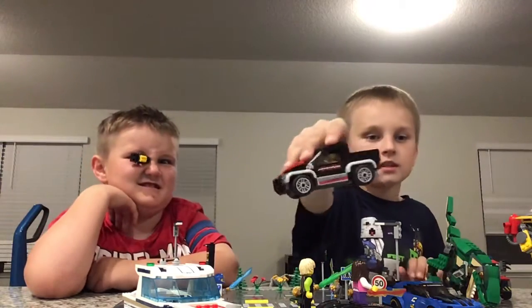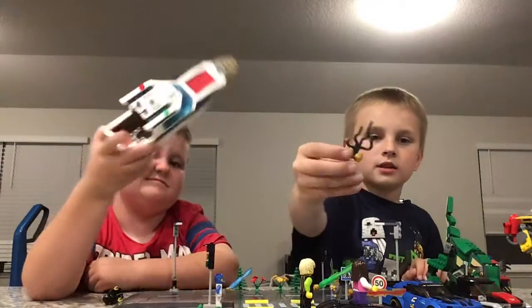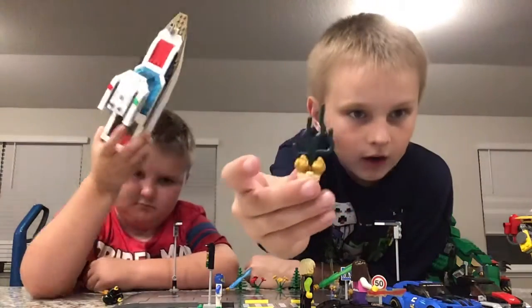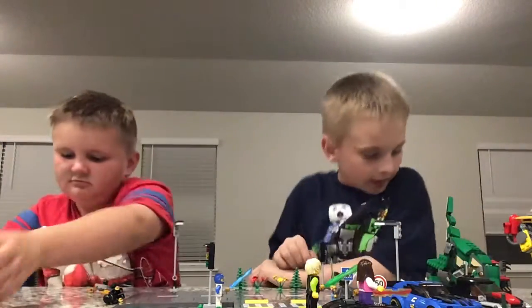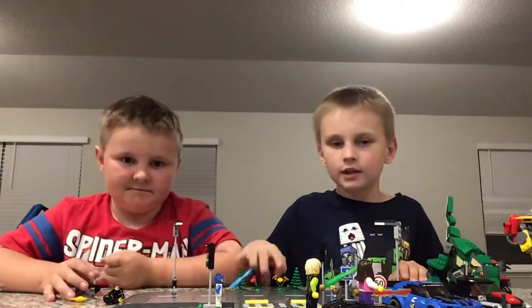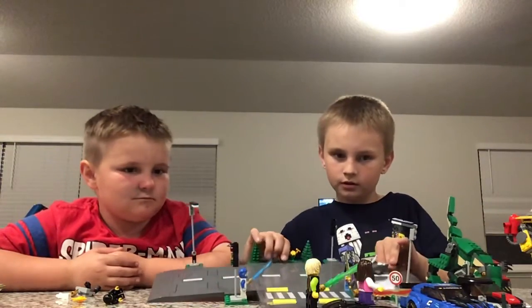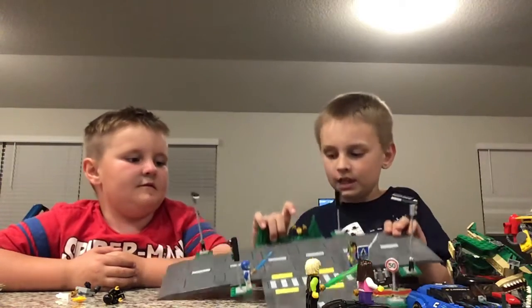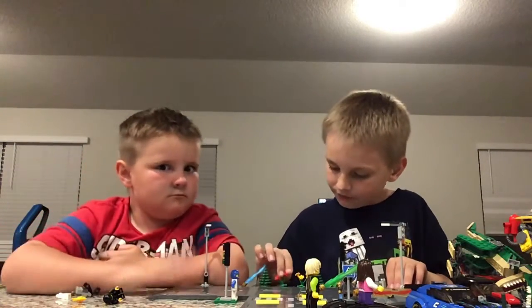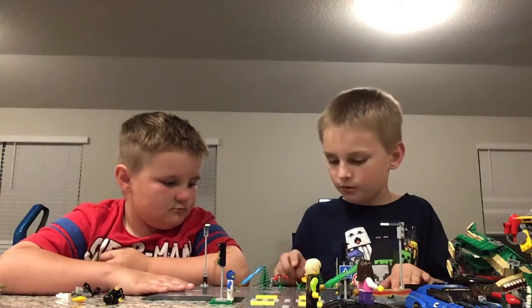I made these. You can get this on Amazon. It comes with its own character. And this comes with the underwater robot. It looks like a person. And you can get this giant road. Look at the giant road. Giant road on Amazon. You can get this. And then you can get your Legos and build stuff on this giant road.